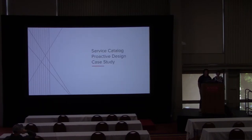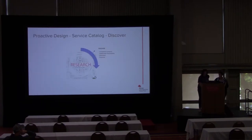Yeah, and just looking at another use case, not quite the 2-year lead time, but similarly still a proactive design use case for sure. We had maybe just under 6 months, or at least 3 to 6 months, for this feature we were working on. Same product, we were looking to create a service catalog. And it started with a bunch of research up front.